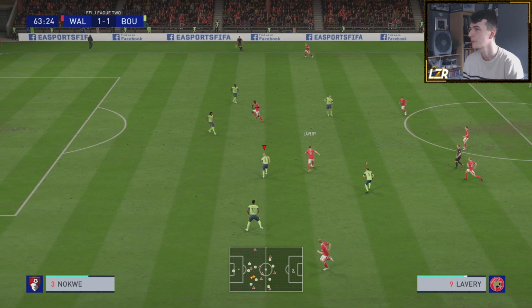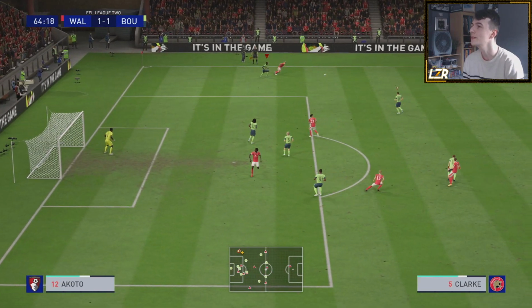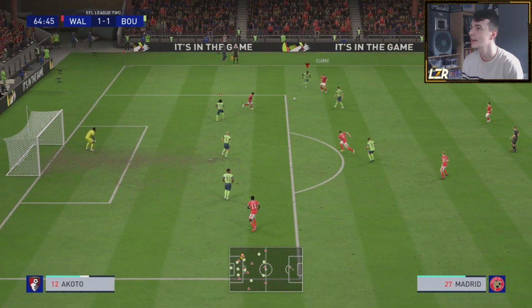Norman, this is Lavery. We don't want Walsall getting a winner now. That's the last thing we need. We don't want Walsall beating us. That is literally the last thing we need.